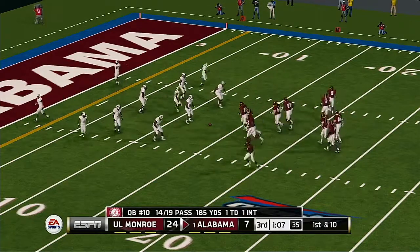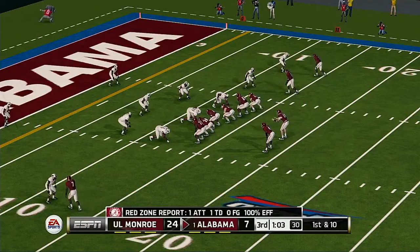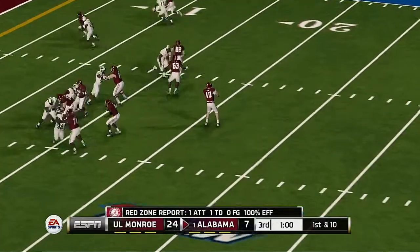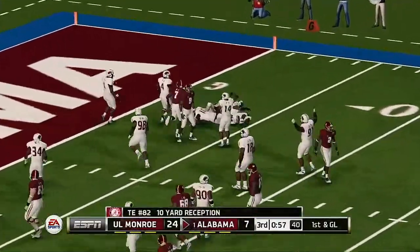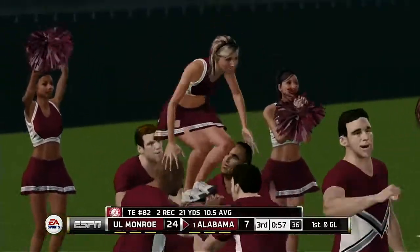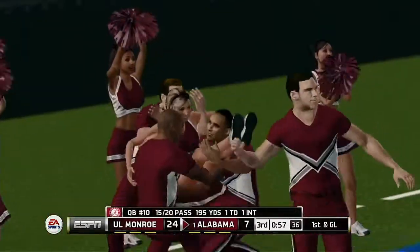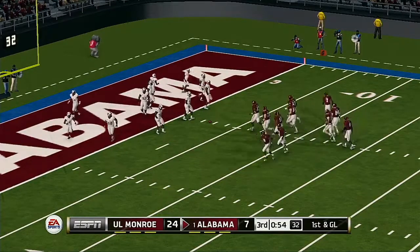From the 13-yard line, it's first down. Catches it, and he's looking for more. What a play, and that is first and goal. Makes it first and goal. And this is the 10th play of the drive.